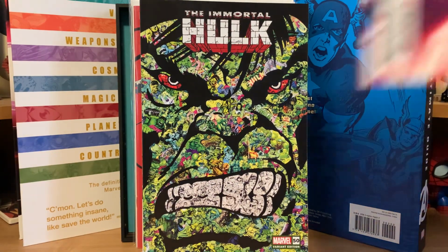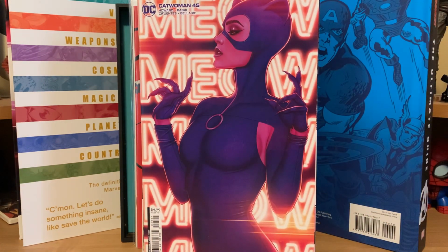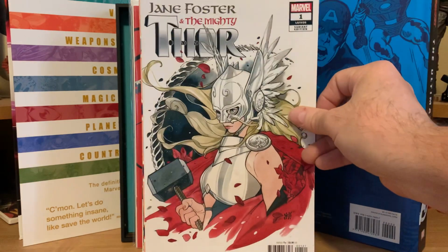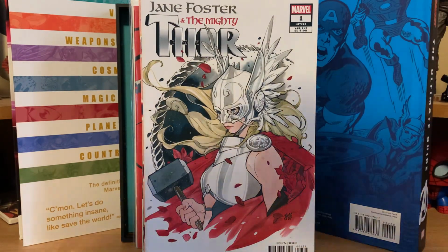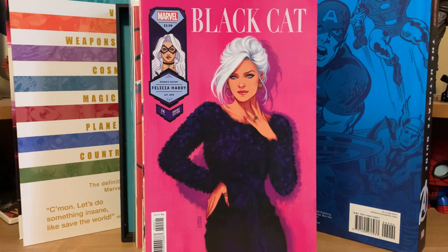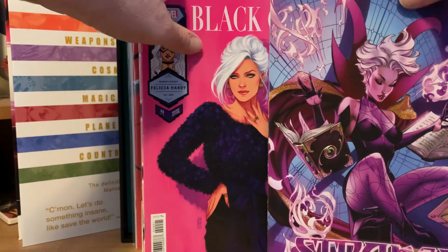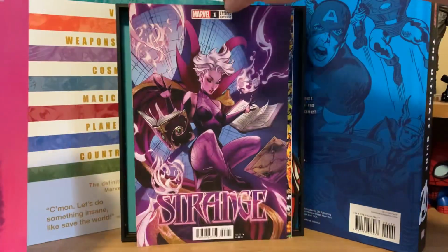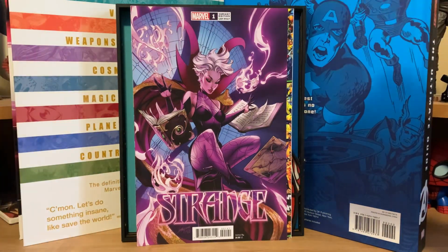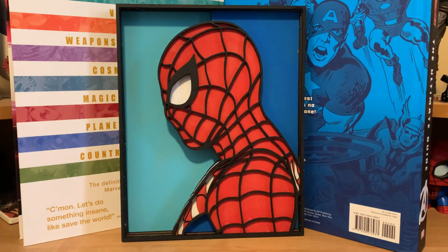Then Catwoman 45 variant. Jane Foster, the Mighty Thor variant, Peach Momoko. This really sharp Black Cat variant. Or is that a variant? Yeah, that's a variant. And then J. Scott Campbell variant for Strange number 1. So I picked those out. Those are all $2 a piece. So relatively new releases or like dealer overstock.